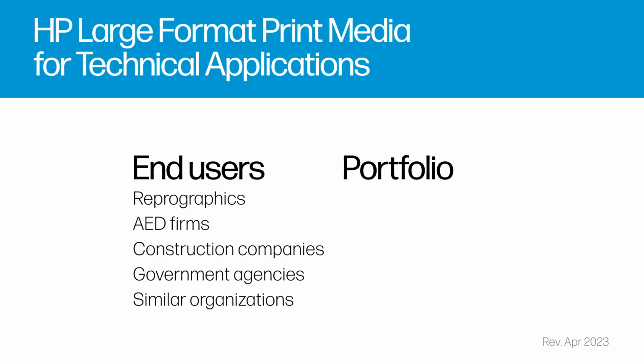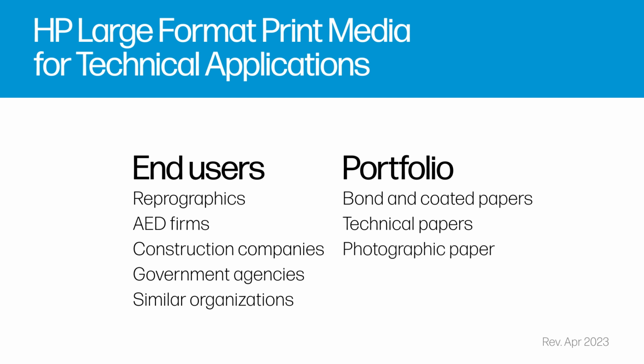Within the HP graphics and technical media portfolio, products that are used for technical applications are typically comprised of HP bond and coated papers and HP technical papers. However, some of the applications in the area of technical printing can also require the use of HP photographic paper and, in some cases, HP films.